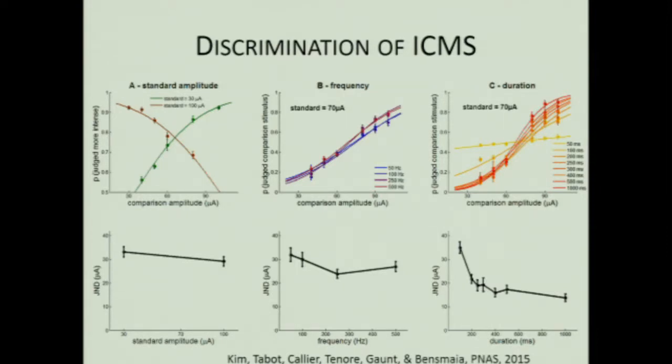We looked at the effect of frequency. There's no effect of frequency on these JNDs. That is, if you present two stimuli at 50 hertz of different amplitudes, or two stimuli at 200 hertz of different amplitudes, their discriminability is going to be the same.